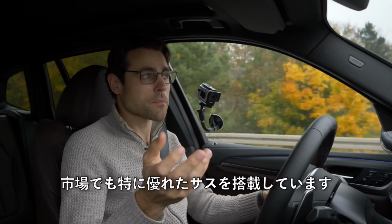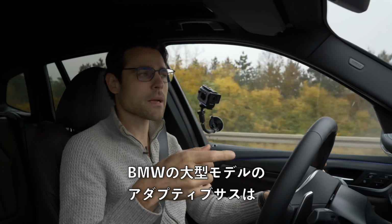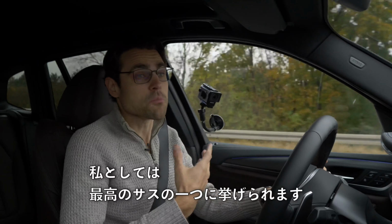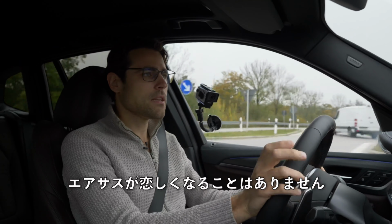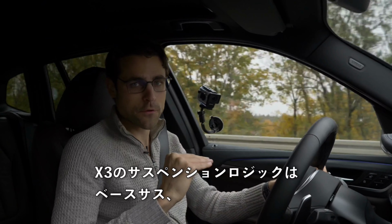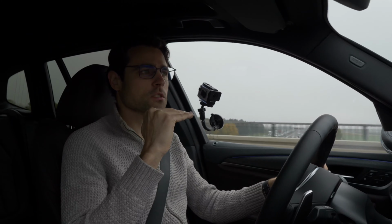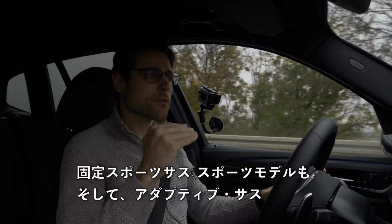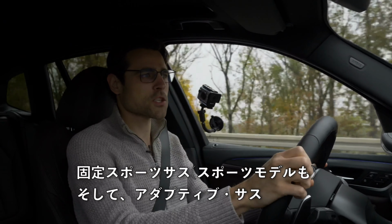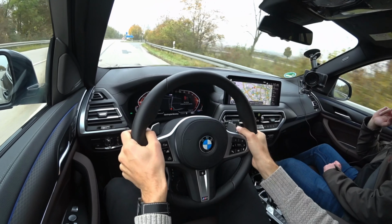We also have one of the best suspensions there is on the market. So in the bigger BMW models, the adaptive suspension is to me one of the best suspensions there is. It does not make you miss an air suspension. The suspension logic here for the X3 is base suspension, fixed sport suspension. You can have that for the sport models, or then the adaptive suspension. And then if you have a sport model, it has a sporty touch.